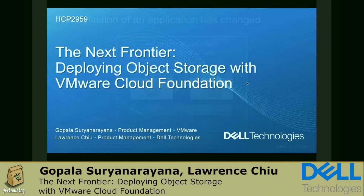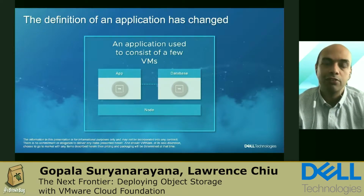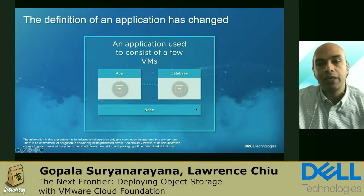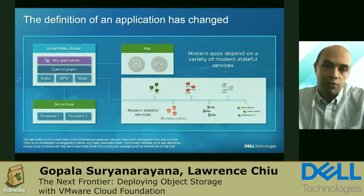All right, so before we delve into the work that we are doing together, Dell and VMware on object storage, I would like to motivate the problem a little bit by talking about why we are building this platform and why we are integrating object stores on vSphere. What we're seeing is applications in the customer enterprises are changing. The applications that consisted of a few VMs and depended on a few databases were mostly easier to manage in the traditional space. They are now becoming more complicated applications wherein you have not just one database, but these applications depend on a variety of stateful services, right?